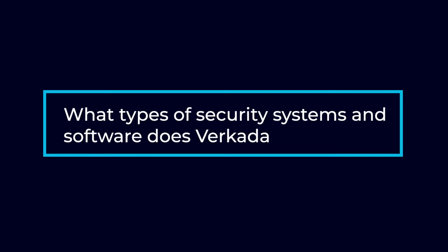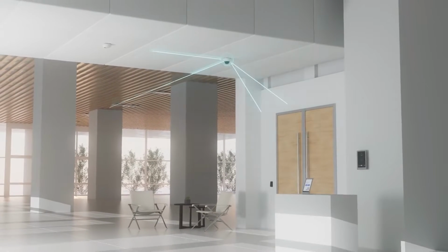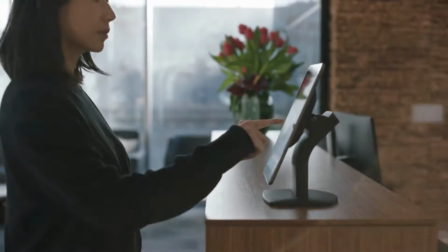What types of security systems and software does Verkada offer? Verkada is kind of the end-all be-all when it comes to full integration of all security systems. We have cameras, we have access control, we have alarms, but it doesn't stop there. We have environmental sensors that can detect vape inside of bathrooms and schools. We've got mailroom, where that's all in one pane of glass. The mailroom is great for apartment complexes and office buildings where there's a lot of different tenants inside of the building. They also have Verkada Guest.